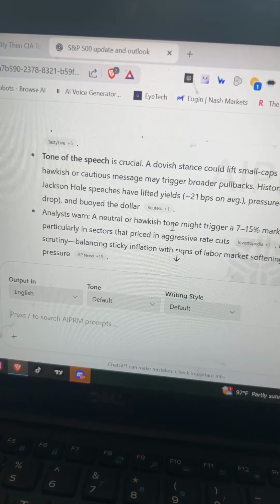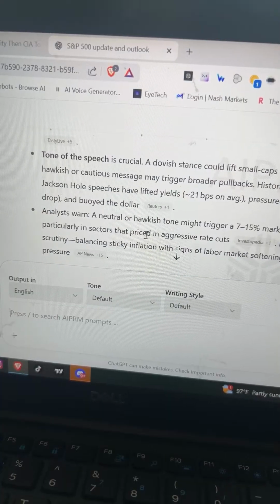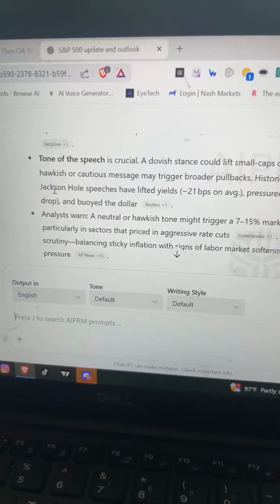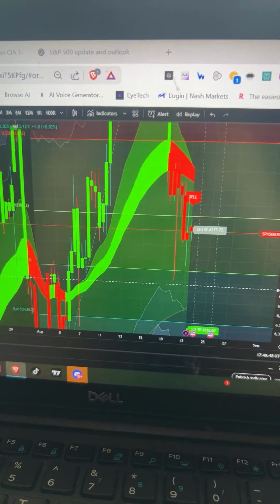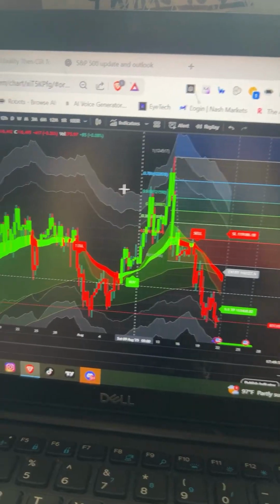A neutral hawkish tone might trigger a 7% market correction, particularly in sectors that participate. So that's what I'm saying. The way everything's played out right now, the way the S&P is looking, the way it's hanging by that trend line, the way even crypto, Bitcoin, look, Bitcoin's at its knees.